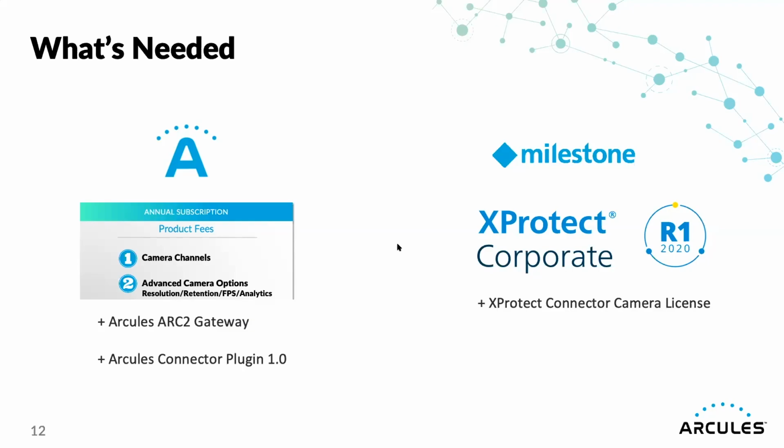And so we switch over to the Milestone half of the equation here. What you need from the Milestone side is XProtect Corporate, version 2020 R1 or later. That is what the connector is certified to work on. And for each camera that's coming from the Arcules cloud, you'll need a camera connector license. Milestone has launched this solution with a special promotion where the license fee is free through November, I believe. But you can contact your Milestone sales representative for more information on that special to get started.